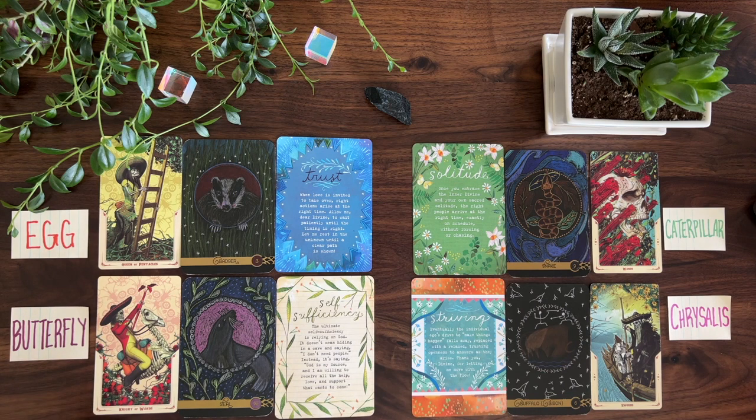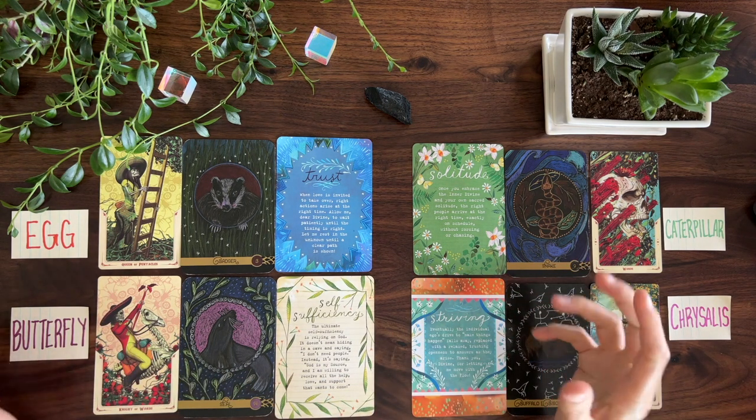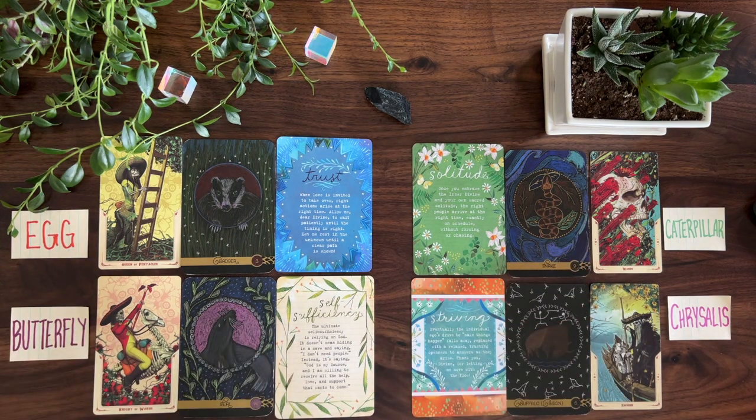And it does welcome more presence of others to witness it, to be a part of it. And it's really whatever you're doing in this butterfly stage, whatever you're moving towards, whatever you're creating is really magnetizing to others.